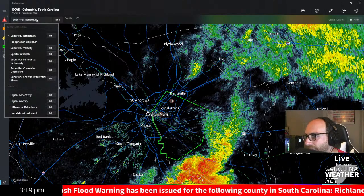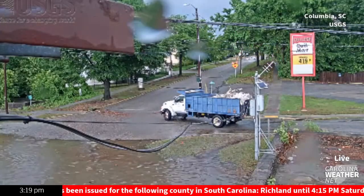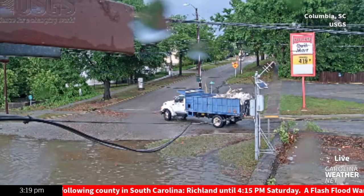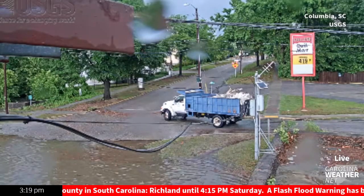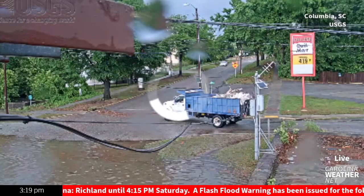Most of the heavy rain has moved out. We've got work crews, it looks like, maybe here coming in, trying to assess. I would say the water probably has receded a little bit. I feel like I can see a little bit more road than we were able to see when we started this stream just a little while ago.